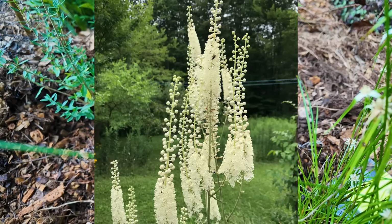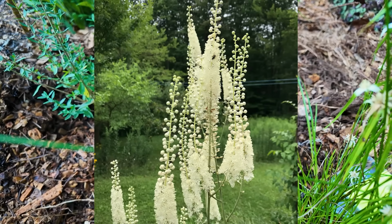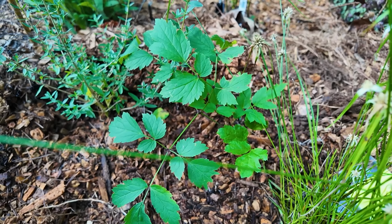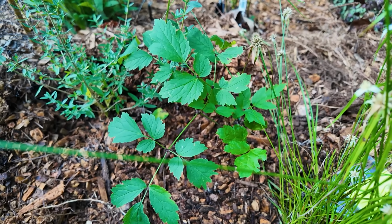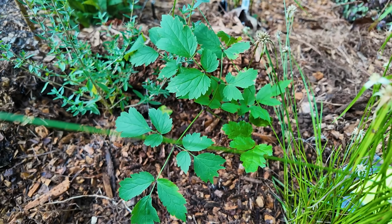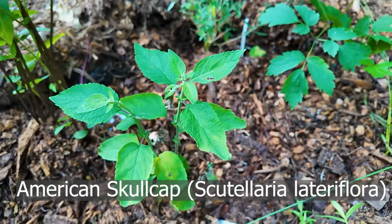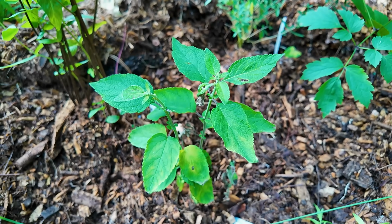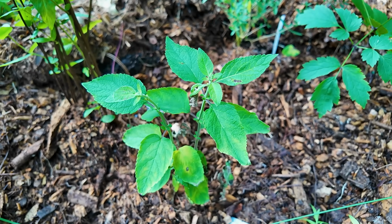White flowers in June and July. They're fragrant. Always have. Again, I've known this plant for 40 some years. What else do we have over there, Steph? We got this skull cap. Okay, yeah, the skull cap is right in front of it. That'll get 2 to 3 feet by 2 feet wide, something like that.